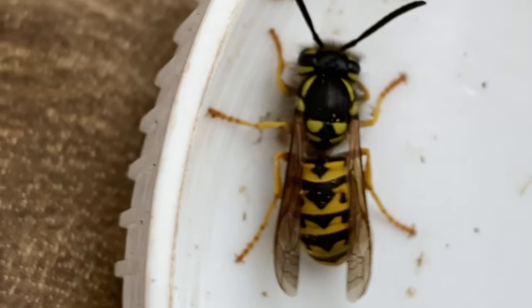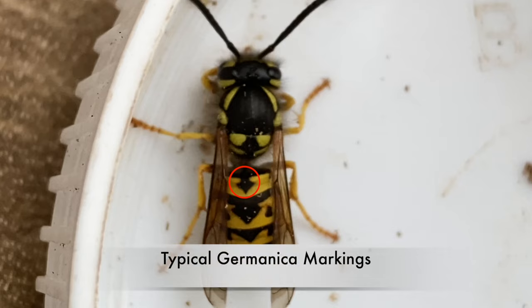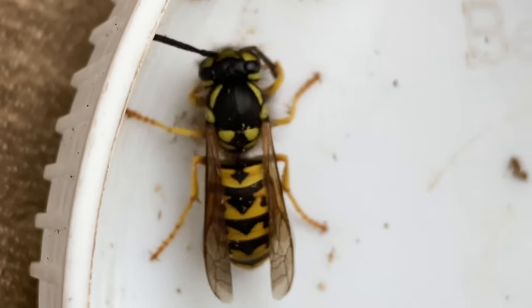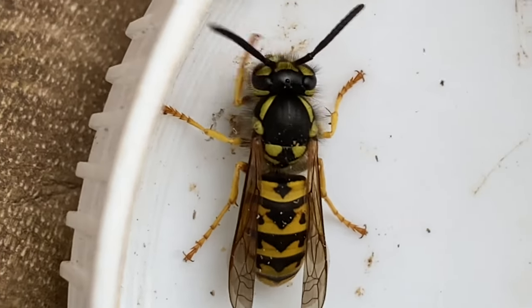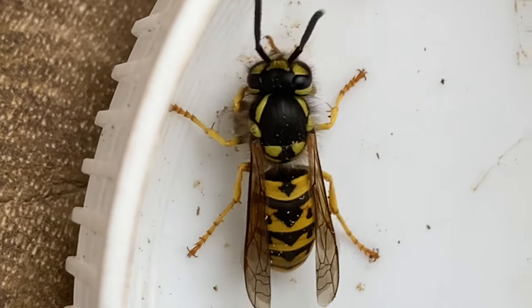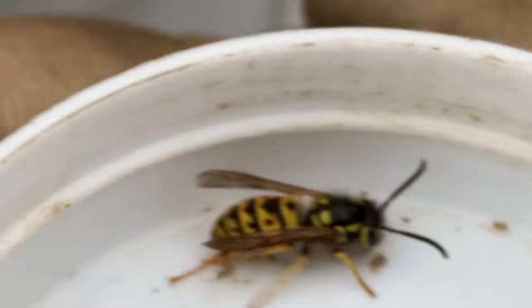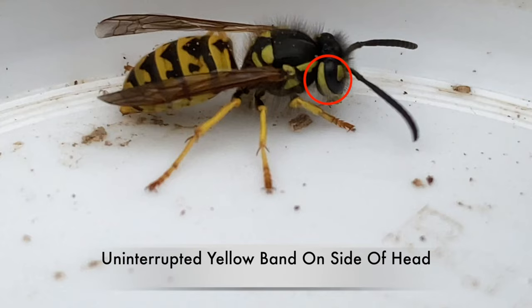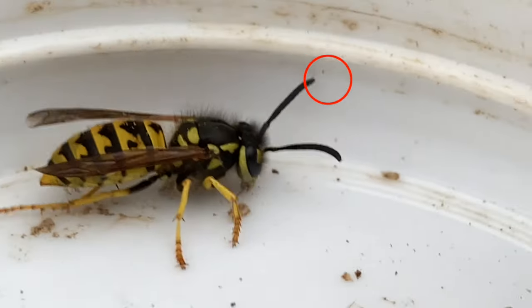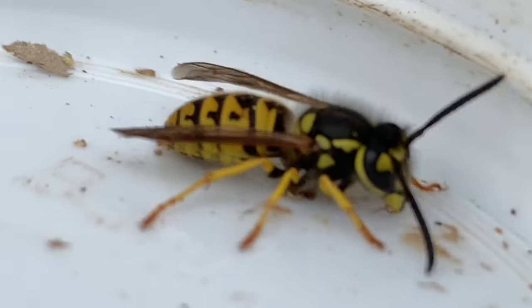You see how wide the arrowhead shaft is? Not the arrowhead itself, but it would be like the harpoon pole or the shaft of the arrow. That's much thicker on these than it is with Mucilifrons. That's how you can tell it's probably a Germanica. And if you look at the side of her face, it's an uninterrupted yellow band along the side that tends to indicate Germanica as well.